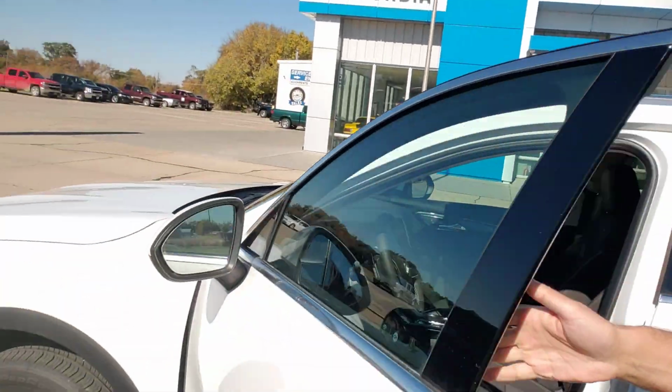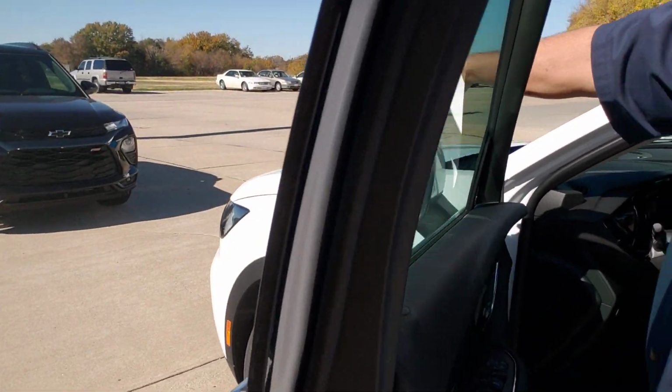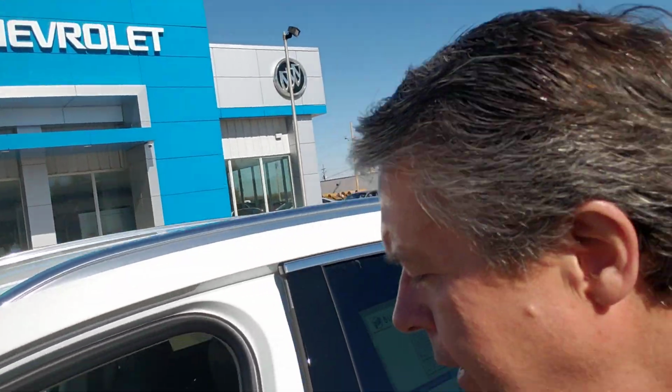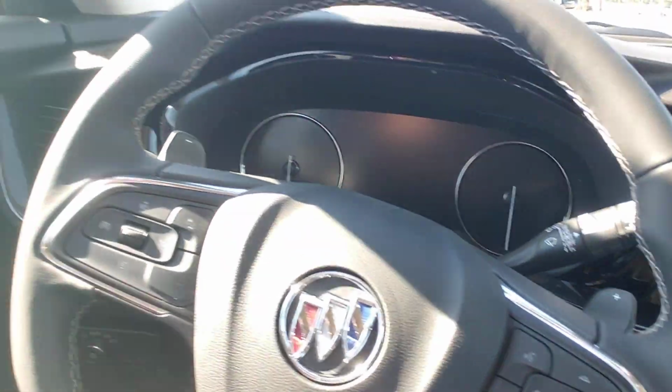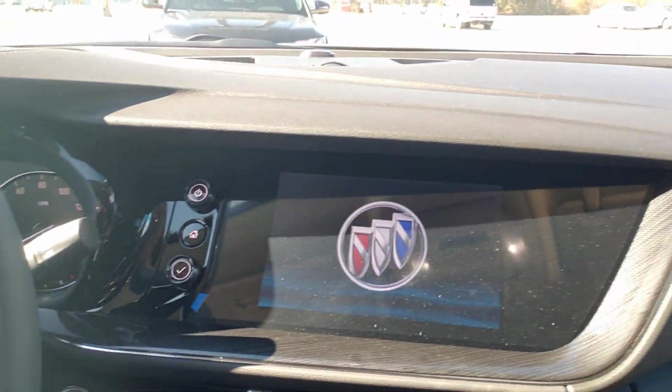We have the side blind zone alert down here in the mirror. Of course, it's bright and you can't see it. All you can see is me and my rugged good looks. How about that, folks? Yes, I am full of myself, I know that. But as we put our foot on the brake, push that start stop button, she comes to life.